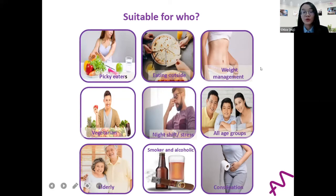All right, so you are someone who wants to control your weight. We also strongly suggest you take VG81, especially because after you take VG81, you will feel full. So it can reduce your intake of junk food, and it can help you better control your weight. Next will be vegetarians, also suitable. If you are someone who works night shifts, or is under stress, it's also suitable, and for people from all age groups, no matter if you are kids, adolescents, or adults.